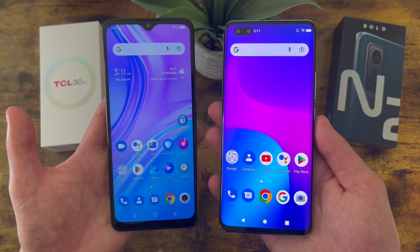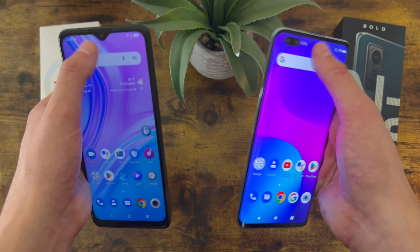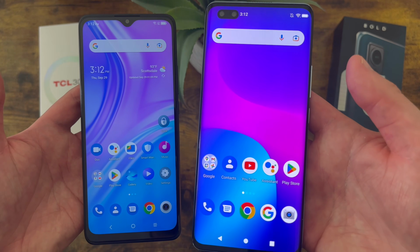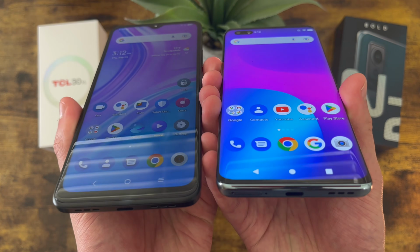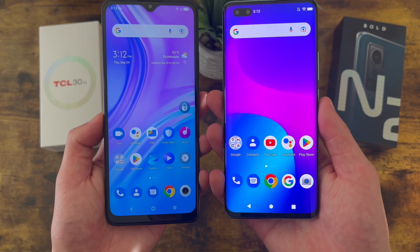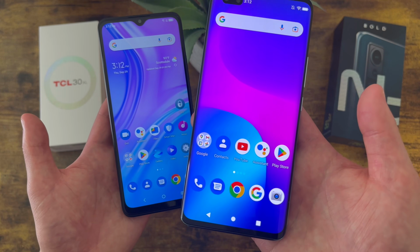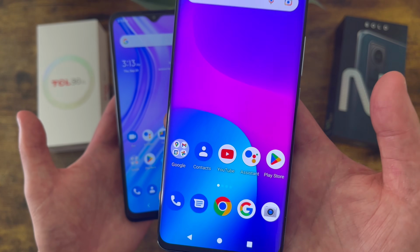On the other hand though, the BLU Bold N2 definitely has a much higher quality image. First of all, as you can see here, despite both phones being at 100% brightness, the BLU Bold N2 is definitely a lot brighter. And with the AMOLED display, the colors are also a little bit more vibrant, and the viewing angles are a lot better as well. So if you're outside in the sun, for example, the BLU Bold N2 is going to be a lot easier to see. In addition to this, with a 1080p resolution, the image is going to be a lot sharper and more crisp. So if you're doing something like watching a video, playing games, or looking at photos, things are going to look a lot better with the BLU Bold N2.